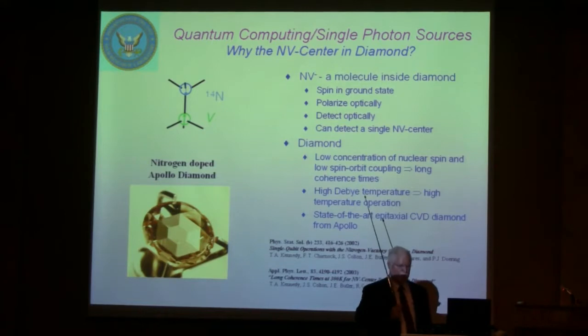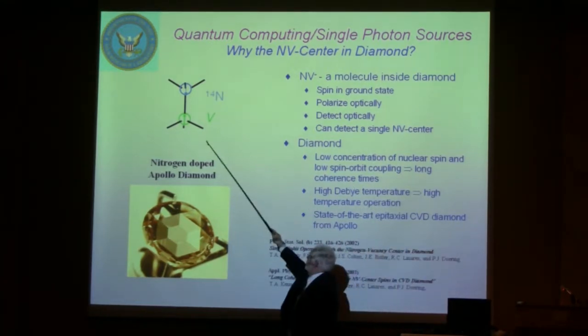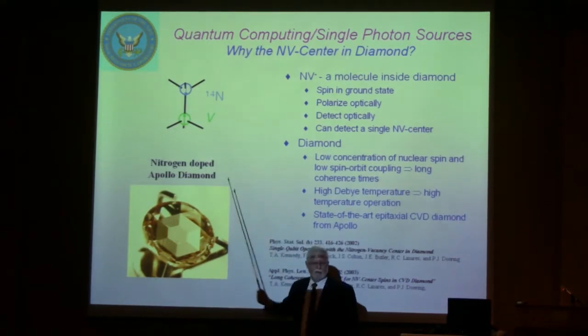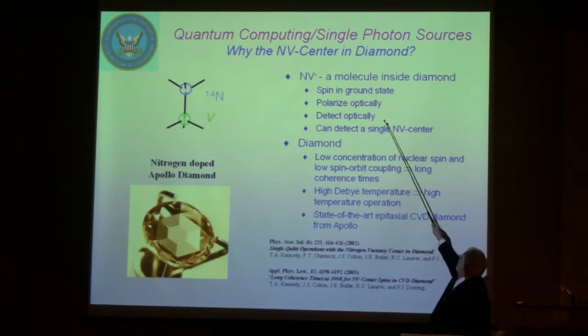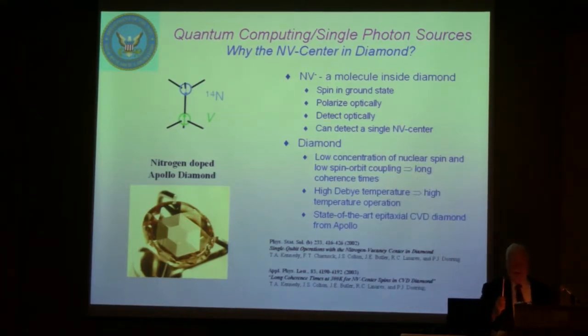That color comes from a nitrogen in the lattice position with an adjacent vacancy, or missing carbon, which we call the NV center. This NV center acts like a molecule inside the diamond. And it has, in the negative charge state, a very interesting property. The ground state is a spin triplet. Now, we have a material that has essentially no magnetic moment in it, it's isotopically pure, carbon 12.